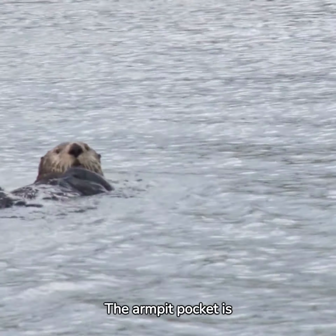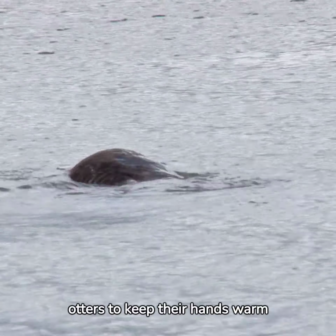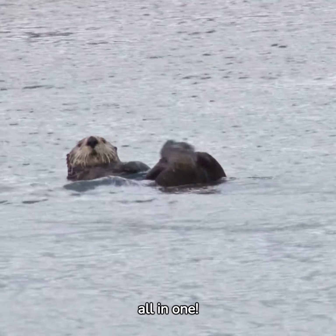The armpit pocket is not just a tool shed. It's also a place for otters to keep their hands warm when they sleep. Comfort and utility, all in one.